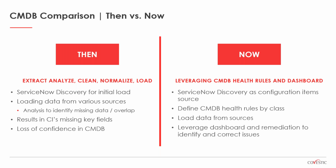Yeah, Scott, I'm sure lots of people here definitely want to undertake such a project, but it's hard to step away from your day-to-day operations to manage and maintain a CMDB. People are just busy keeping the lights on for the most part. So I think this is an area where, if somebody's struggling with their CMDB, they should really look to engage with a partner like Covestic and get some help. We have undertaken many successful CMDB projects, and there's a wealth of real-world experience that they can tap into, that we can bring.